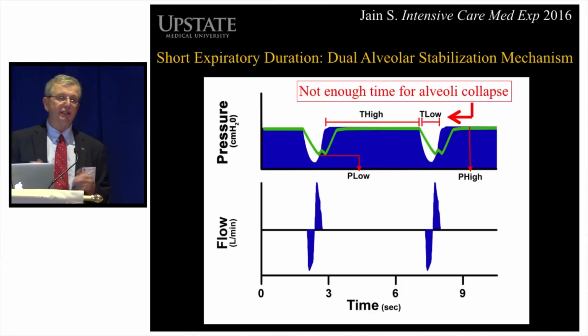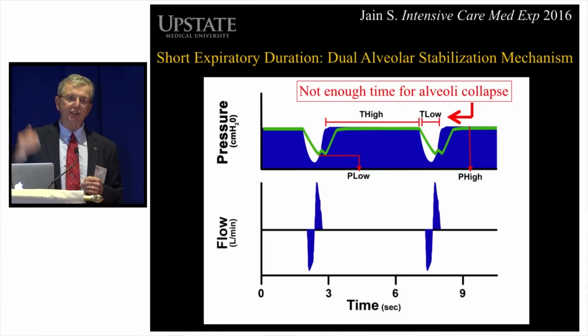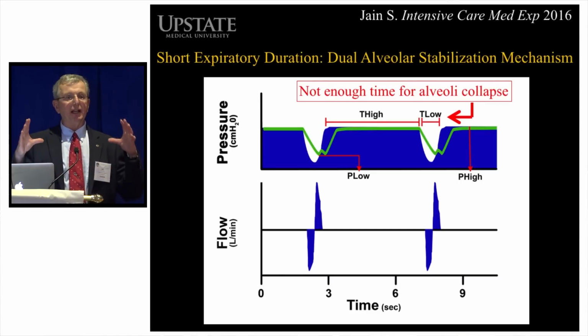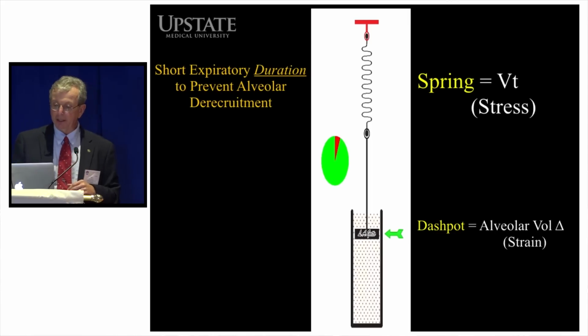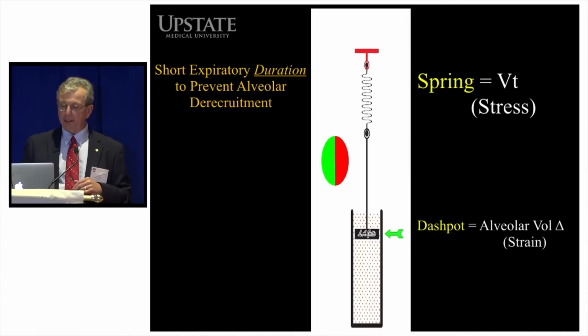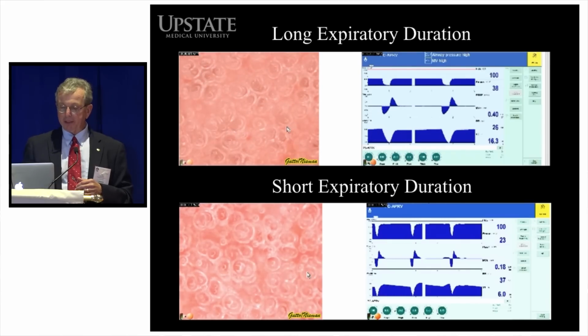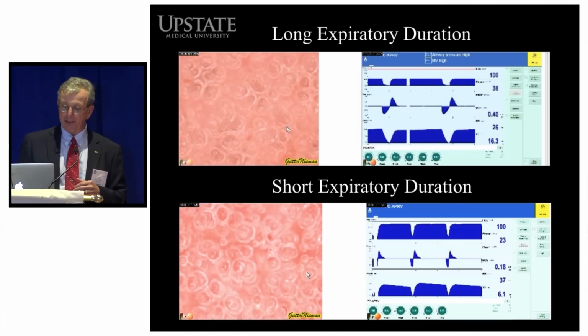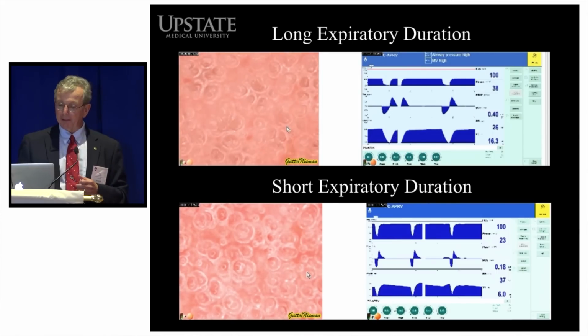And secondly, we set the duration shorter than the collapse time constant of the alveolus. So remember the spring and dashpot: the gas comes out of the lung, but the alveolus is going to have a distinct time lag before it starts to collapse. If we reinflate the lung before that alveolus moves, we trick it into staying open and maintaining oxygenation and ventilation. So again, here we let the expiration out very quickly. The dashpot doesn't have time to move. Alveoli don't have time to de-recruit. And one more time, just showing a fast and a slow expiratory duration. Same lung, just by changing the expiratory duration, we keep the alveoli open and stable.